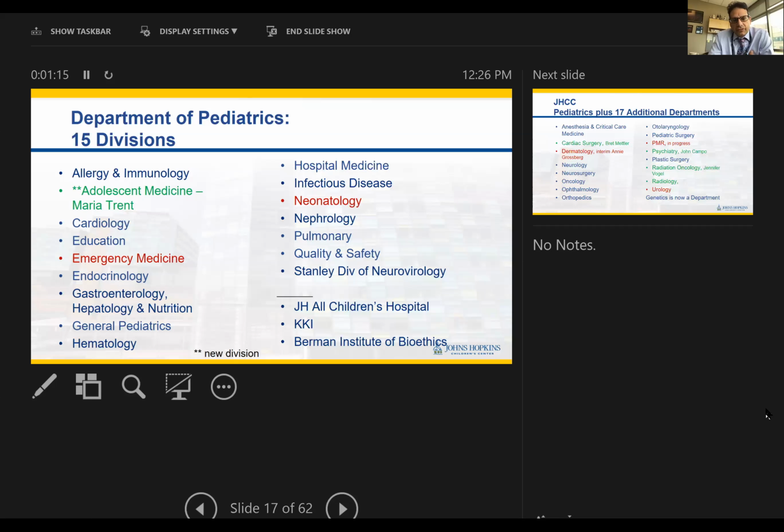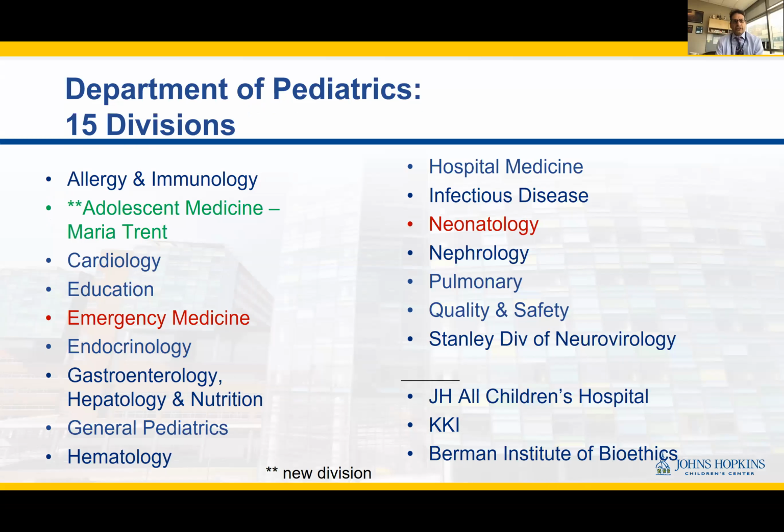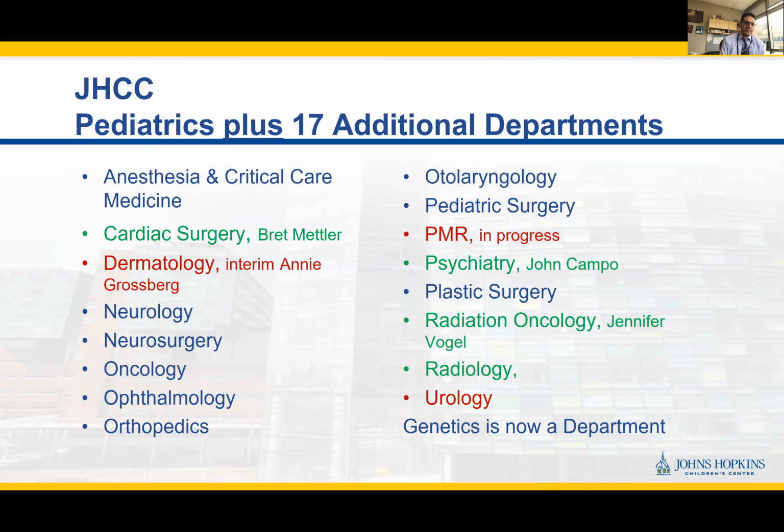And you can see the 15 divisions that are highlighted there, some of which are in the throes of leadership searches, shown in red. And also huge congratulations to Dr. Maria Trent, shown in green, on her recent appointments and endowed chair, really proud. But in the next slide, you can also see that the Children's Center is more than the Department of Pediatrics. I would never say just the Department of Pediatrics. It's more than the Department of Pediatrics. It's an equal number of divisions outside of the department.